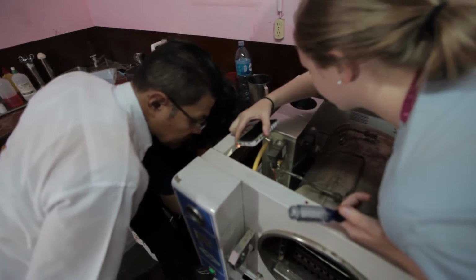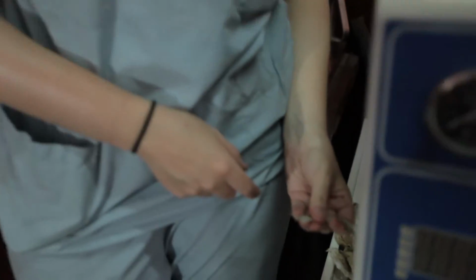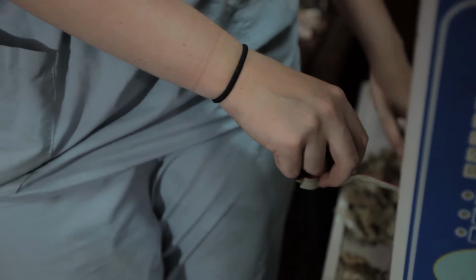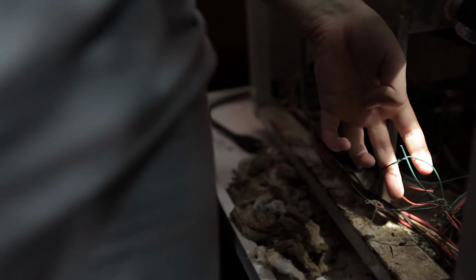I think it's supposed to be this. Yeah, I think so too. What happened? It looks like an animal just chewed right through everything. So what we think happened is the mice got into it because there are pellets everywhere, and all of these wires, they look like they were chewed. Like you can see in here too. Like this wire here, there's a light. This wire looks like it was just chewed.